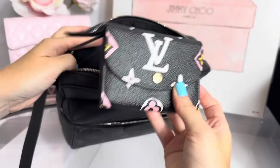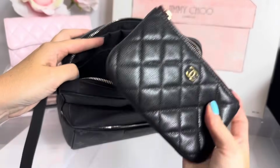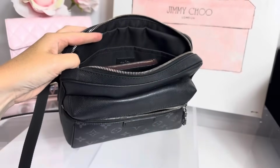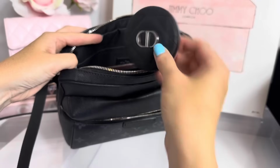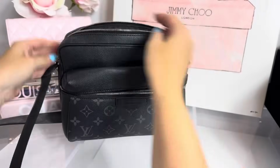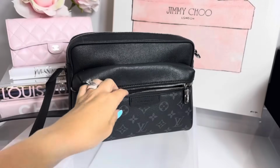It also has this nice strap right here, so it fits comfortable on your shoulder. The only thing about this that I have mentioned is it will have a tendency to twist, so you just have to make sure before you put it on that it's untwisted. But it's comfortable to wear. It fits really nice against your body. It fits a good amount, and I love this front pocket. It's so, you know, easy to use. It really is. And again, this is from the men's collection.